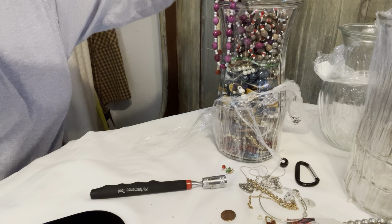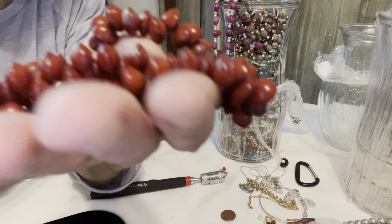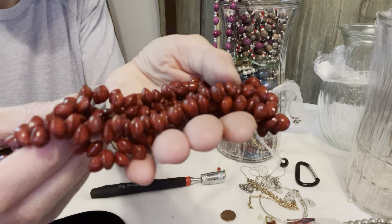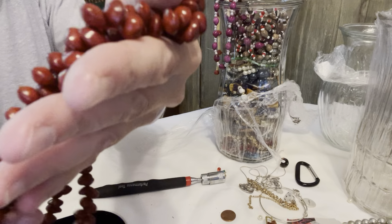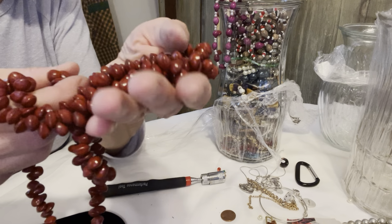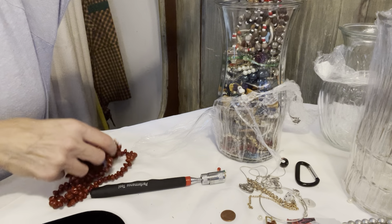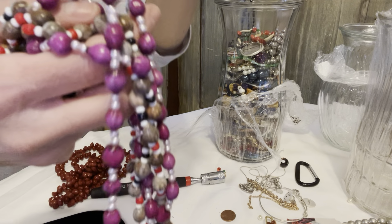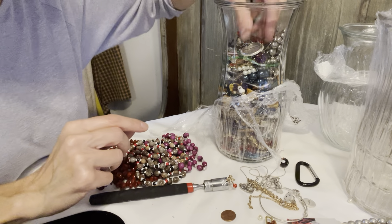These are almost like little seeds. The other necklaces were like that too. I think that's what this is, like little seed pods. I'm not sure if these are from an island or something. I'm going to have to look that up. And then more of the shells. These are all like the ones that were in the first jar with all the seeds. So that's interesting. Not sure.